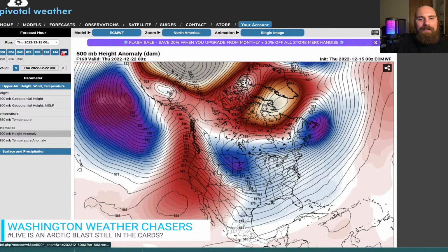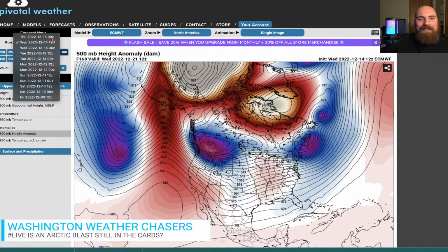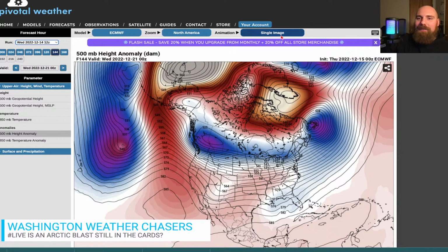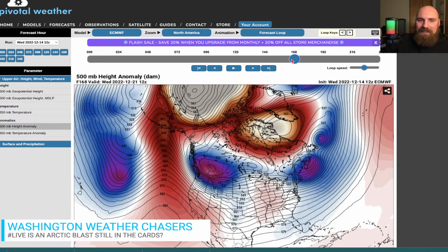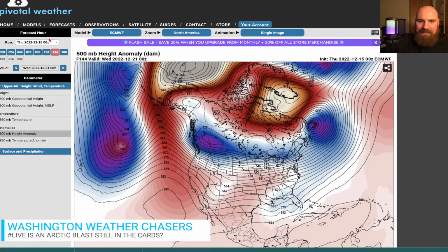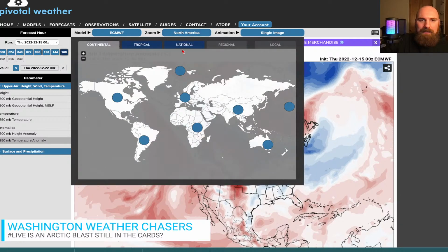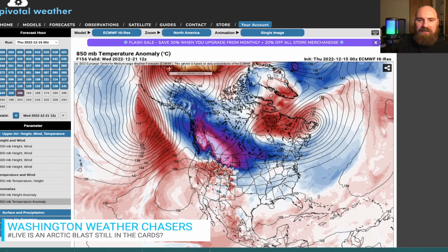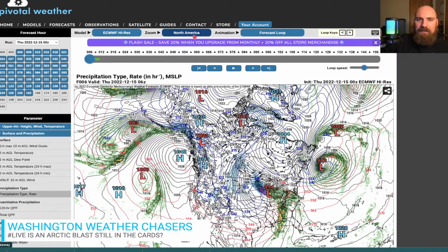Wait. Yeah. Wow. Oh, man. I'm gonna loop through the 12Z real quick just to double check. Okay, so 168. Yeah, it's not quite as good. So yeah, the middle of next week is definitely not set in stone. The temperatures, the snow forecast for the middle of next week. There's a lot of things that could change and go wrong.